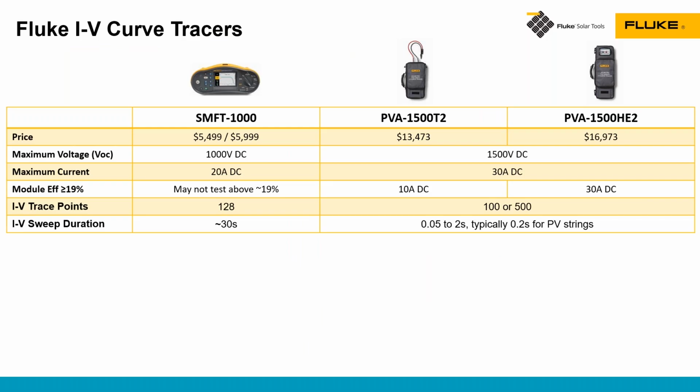The PVA models use capacitance to do the test, and it's a continuous sweep from open circuit voltage or from short circuit current to open circuit voltage. And you could take either 100 or 500 test points during that continuous sweep. 100 test points is perfectly adequate for most field applications, but we've had some lab-based applications where they want a really high fidelity IV curve, and request 500 test points.